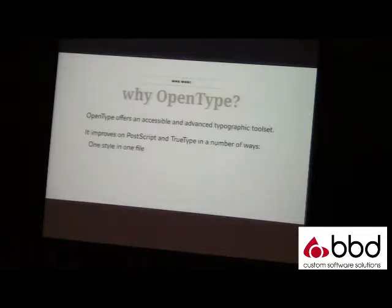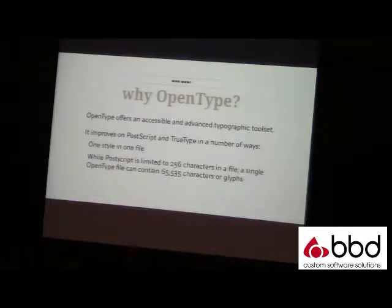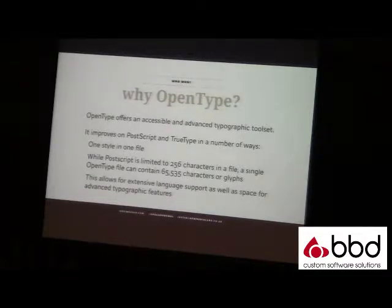First of all, you've got one style in one file. With TrueType fonts, if you want to build them, you have a massive amount of files that need to be compiled. And they can have far more characters. One PostScript file could handle 256 characters, while an OpenType file can handle 65,535 characters or glyphs. So you can have extensive language support, internationalization, advanced typographic features. You can have subsets, ligatures, all those types of things built into one file.